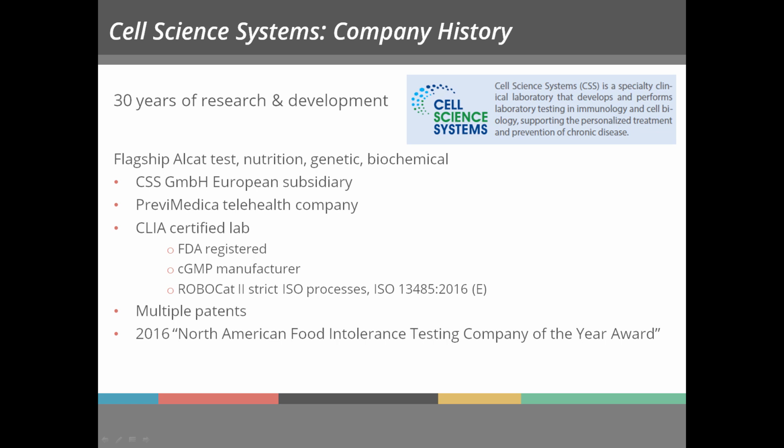Cell Science Systems puts 30 years of research, development, and experience with the Alcat test to use. The company holds a number of patents and currently operates worldwide. The company laboratory and equipment are under stringent regulation and consistently meet established guidelines and requirements, as you can see here, including CLIA certification.